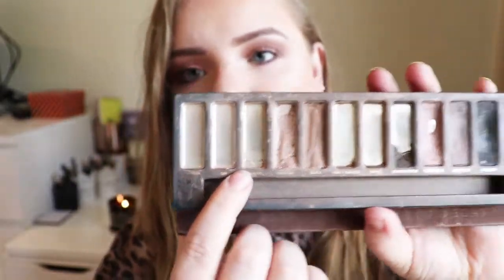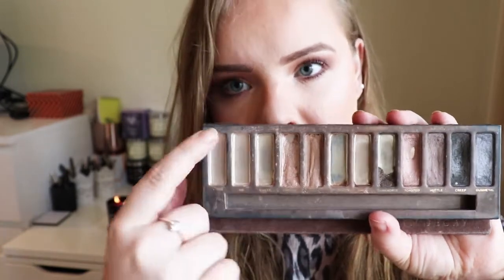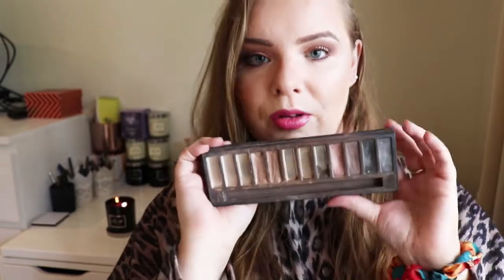In other news, I mentioned the last time I wish I had picked this shade because there wasn't much left in it. So I also finished this shade. It wasn't in the project, but I just said I'd mention it since I was using this. I finished off this shade as well, so that's exciting.